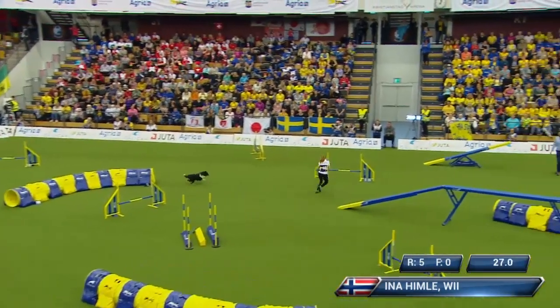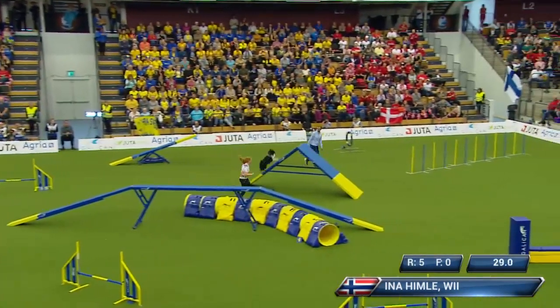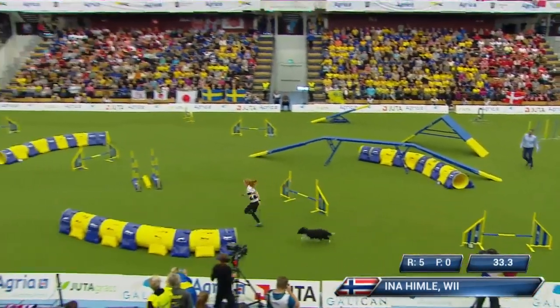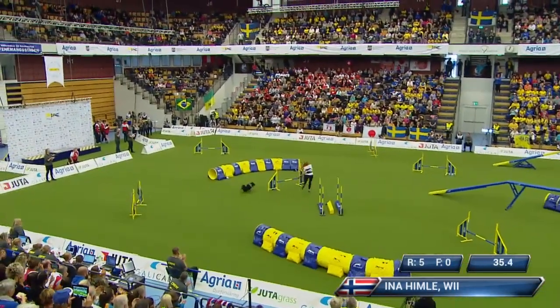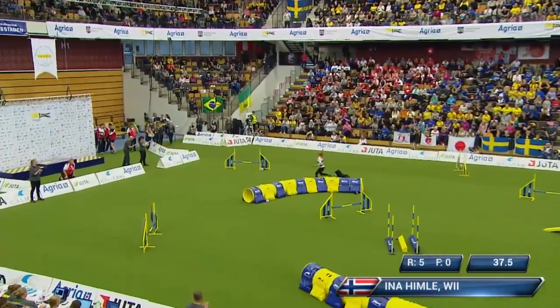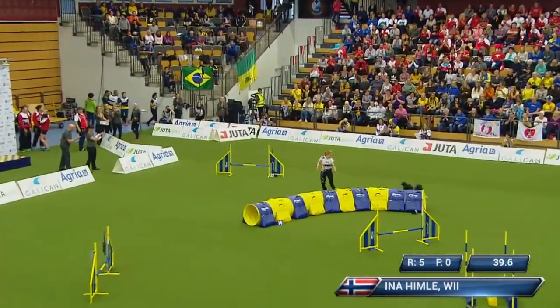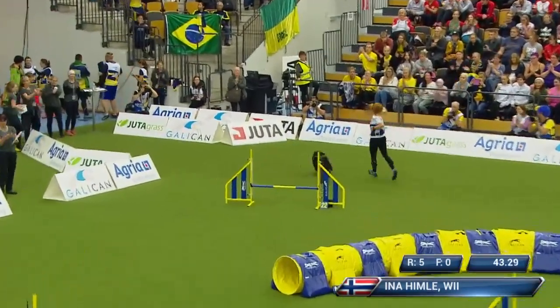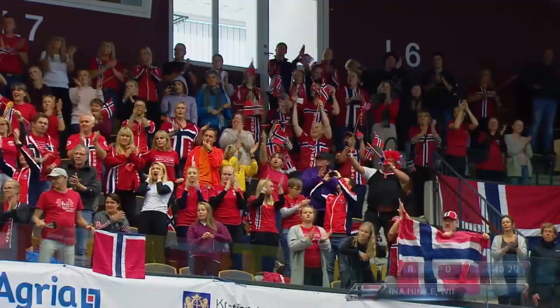Go on, Ina. Go all the way, Ina. You are amazing. Look at that speed. Look at that precision. Can you imagine falling in the finals? Pull in, and they're done. And that's it.